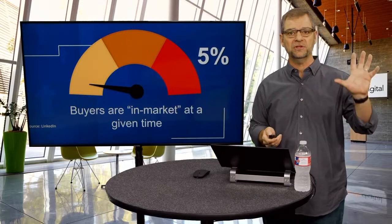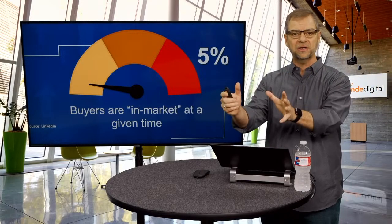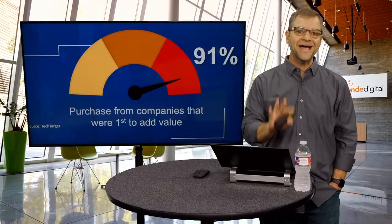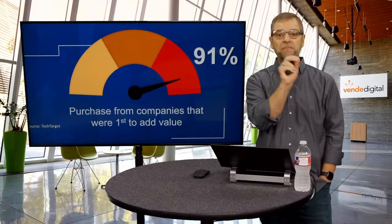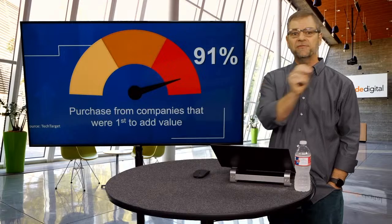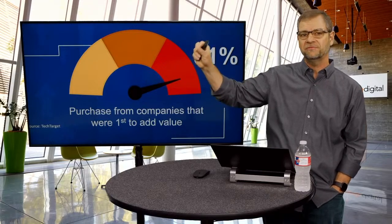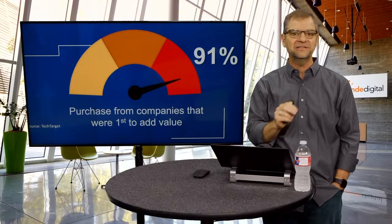And so it's really important that we connect not just with those that are in market, but also with those that are targeted prospects. They'd be great clients of ours. They just don't happen to be in market right now. But here's the other key point. 91% of B2B companies, according to TechTarget, actually purchase from the first vendor that provided value to them. And so if only 5% of our customers are in market at a given time, but 90% of customers are going to do business with that first vendor that provided value, content marketing is a critical key to accomplishing that goal.